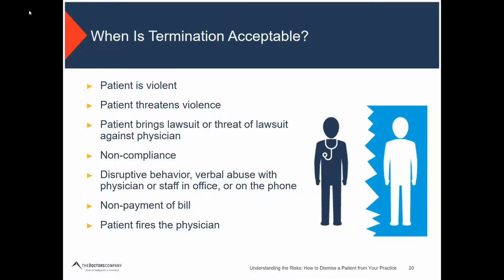Also, if patients bring lawsuits or threats of lawsuits against a physician, I've heard it so many times in the hundreds of depositions I've taken, where this isn't personal, I'm just doing this to redress my grievances. Well, if you're being sued and somebody's saying you've committed malpractice, it's very personal. And I think it's a classic circumstance where the doctor-patient relationship and the trust necessary to support it have been irrevocably lost.